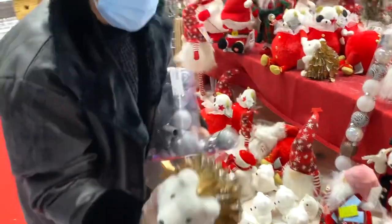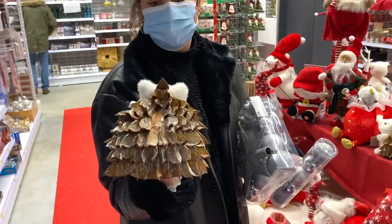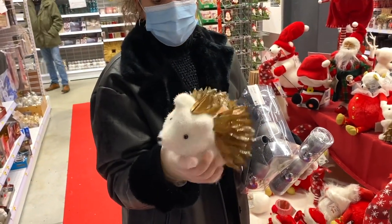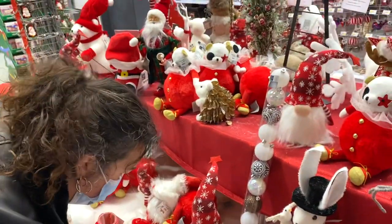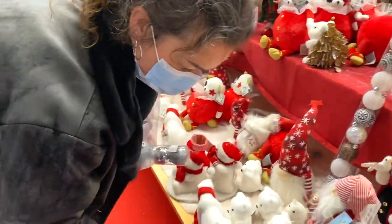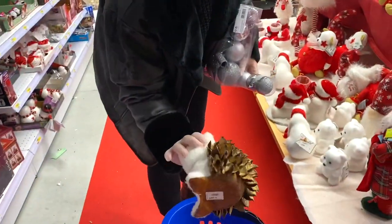The first thing Philip picked up was this. Come on, it's a hedgehog. I understand. It's missing a few of its... No, it's missing two in the thing as well. Are you going to glue them back on? Yes. No, it's missing five. Is it? Oh, there's another one there. Two, four, another one here, another one there.